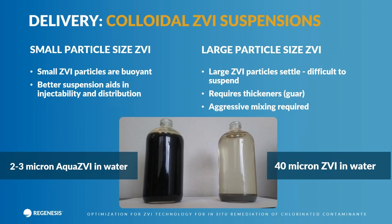So if you want to inject the smaller stuff, the colloidal stuff, it's really easy. You just pour the stuff in water, put it in your mixed tote. You can inject it right into the ground without generally having to add any sort of organic additives. When people do conventional microscale iron, you generally have to add thickeners. Guar is a typical one that's used. You end up with a thick suspension that artificially keeps the larger particles in suspension, but there are problems with that, as we'll see on the next slide.